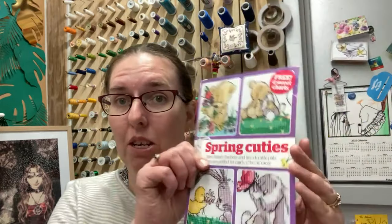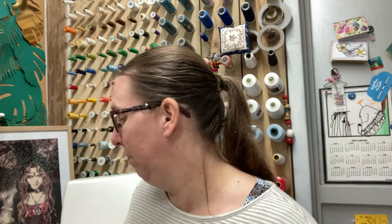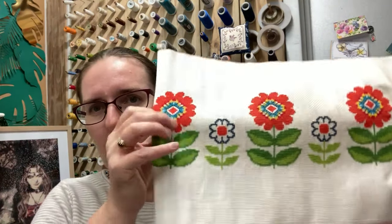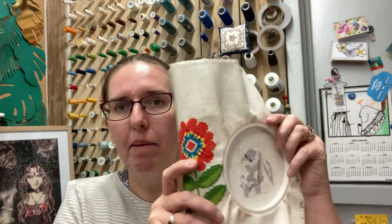So these four are by Adam Prescott, again came with a UK magazine. Can't remember the magazine. Done it a long time ago. I will link what this pattern was down at the bottom because it was sunny 70s and it was in a magazine. I can't remember. So if I remember, I'll link it down below. So yeah, doing the rabbit.